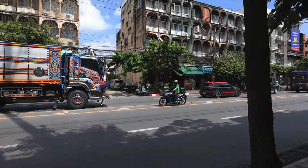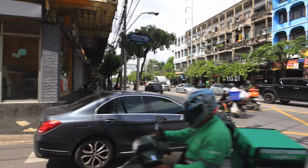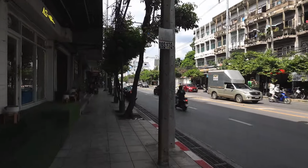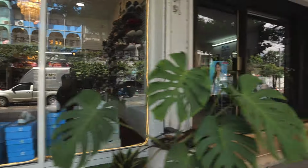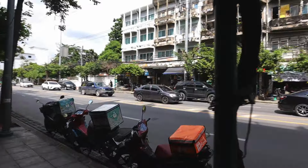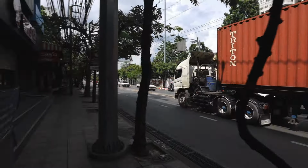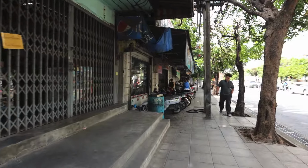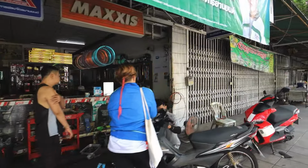Trucks are hilarious. They always have a whole bunch of mirrors and they're just decked right out. You see them everywhere. I think maybe the number of mirrors is a statistic. Just chromed right out. So yeah, little mom and pop shops, like a shoe place here. As you start getting away from Central World, you start getting into these little shops and stuff too. Another motorbike repair guy here. Those guys must stay busy here with all the motorbikes.